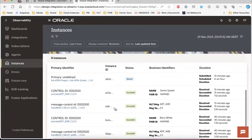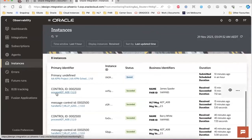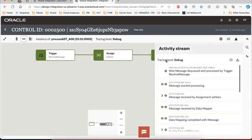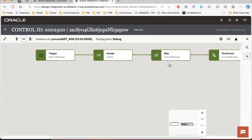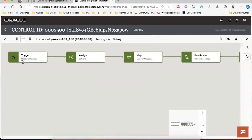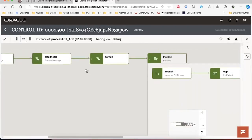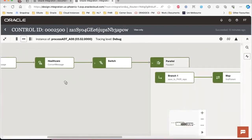That child integration is here. It's called process ADT A08. So I dispatched the message coming in here to this child integration called process ADT A08. So this is the integration we'll actually spend our time looking at, which does the business logic. So again, the message is received. It's just a REST message because it was a child integration.